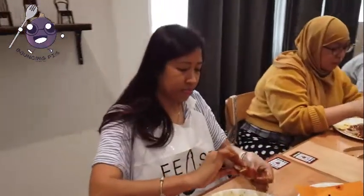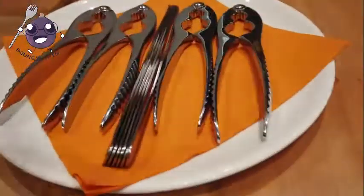Okay, the crabs that we are selling basically are from Indonesia. It's a mud crab, okay, and it's live crab. We are serving only live crab, not frozen crab. So that's why the taste is different.